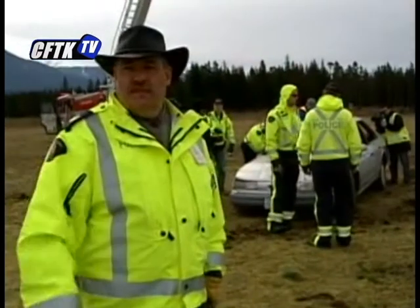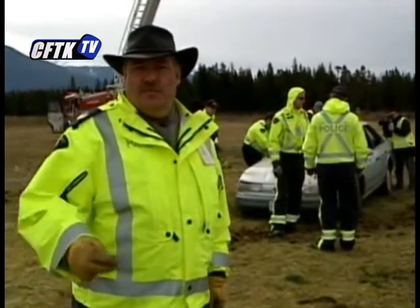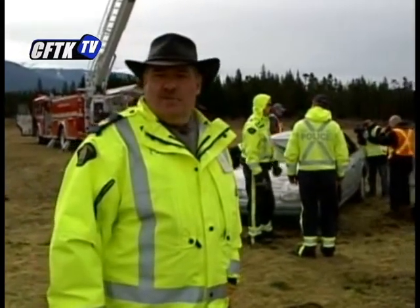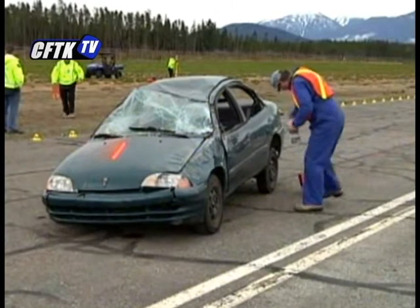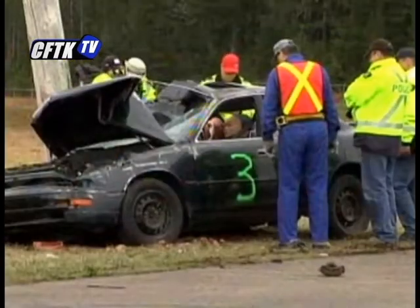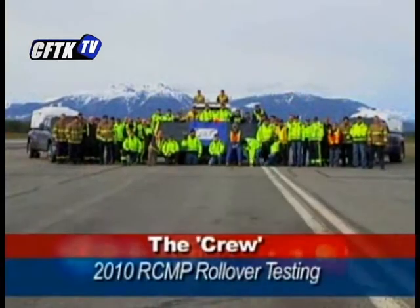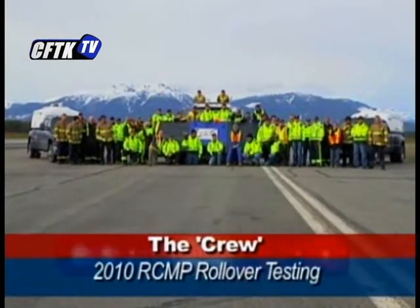In the future, I'd like to see more training, more testing, and I think our partners with the Society of Automotive Engineers have a very keen interest in what we're doing here today, and we're hoping that we can take it to the next step in the future and provide an even more enhanced testing project.